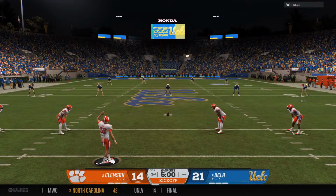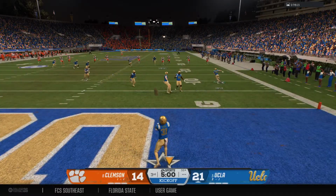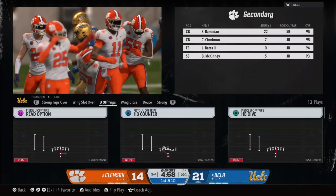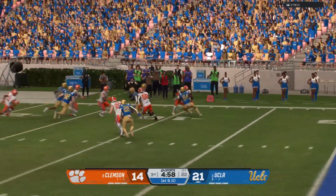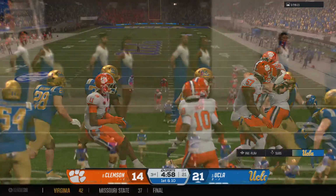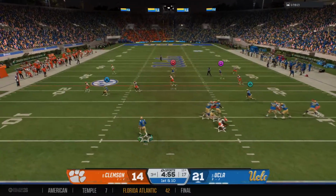And the Tigers will kick this away to begin the second half. Here comes the return from deep in the end zone. Tackle at the 13. Not great field position to start the drive. And the UCLA offense back out on the field. They built the lead with an efficient running game. Let's see if they can take to the air now and start the third quarter.